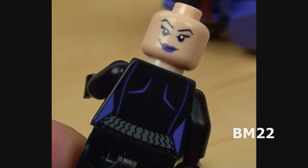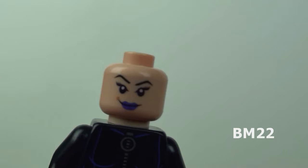Not just design on both sides, it has detail. They put some thought into this, and it's really cool how they make it look like an hourglass. It gives her some shape instead of just the basic minifig shape.